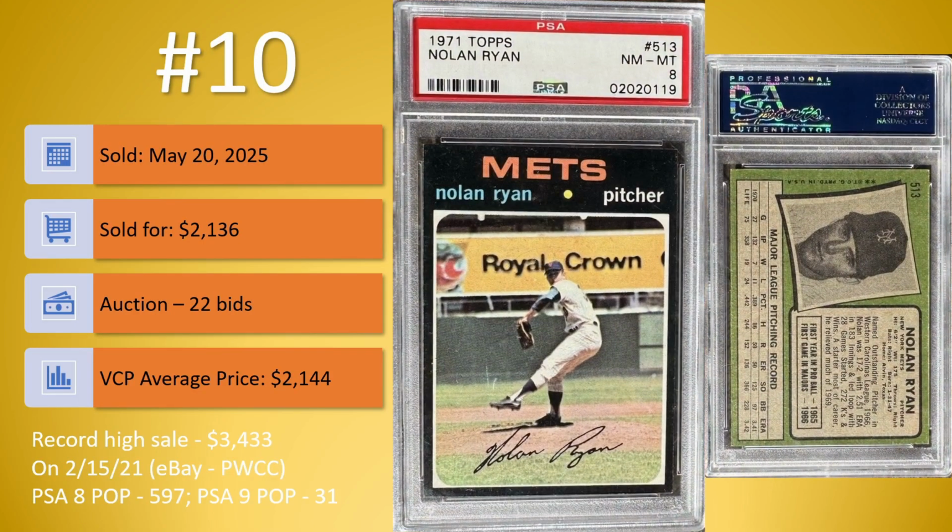At number 10, we have this 1971 Topps Nolan Ryan in a PSA 8. This one sold on May 20th for $2,136. It was an auction. There were 22 bids. The current VCP average price for a PSA 8 is $2,144. The record high sale was $3,433 back in February of 2021 through a PWCC listing on eBay. There have been 597 copies graded a PSA 8. 31 have been graded a PSA 9. None have been graded a PSA 10.